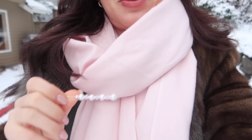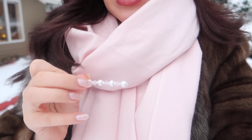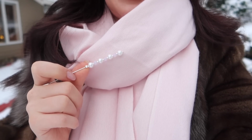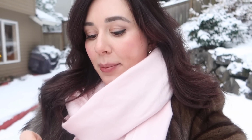I'm just going to photograph the pink one today because I'm still tweaking the size of the precious stones in between each pearl for the blue scarf. I'm going to be using blue lace agate, which is a pale frosty blue with a really pretty kind of almost marbly effect. But the ones I have in stock right now are a little bit small, I think. So this is one of those BTS things that I'll show you.